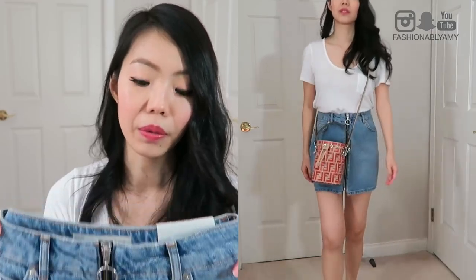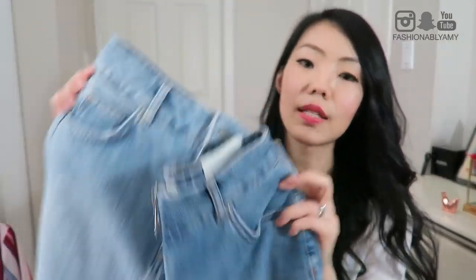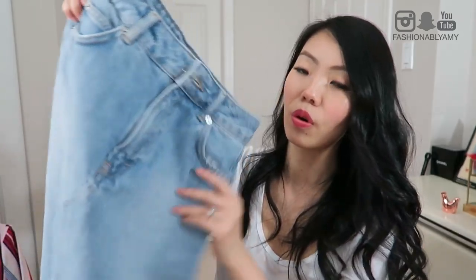But yeah, I'm just so happy with this one. They just fit so well. I got it in the same size, US 2, UK size 6, and they just drape so well, and they give you this nice shape. Visual comparison, this shorter one is a slightly darker blue, whereas this one is slightly more washed.